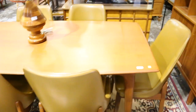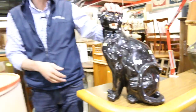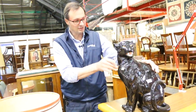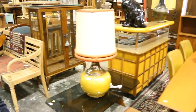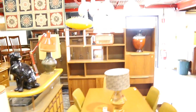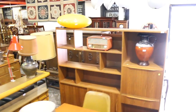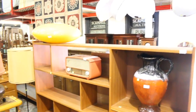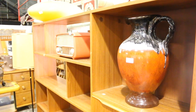good condition. Also, no home is complete without the mandatory Black Panther or the Cougar. So this is quite a good decorated piece. Same with the lamps, these are actually selling quite well. Big, bold, stylish design, and with the room divider back there, we also have a nice light on top. A bit of an earlier plastic cased radio, but that's still a nice piece, and the lava style jug or urn in there as well, just to finish off the setting.